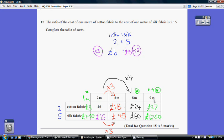Now 9 meters is a bit trickier. So what I would suggest you do is go back and work out what 1 meter is. So halving the 2 meters gives us £3 and £7.50. And that then makes it easy to work out the 9 meters because you just do 9 lots of each of these. Also, if you've made the decision to go back and work out what 1 meter is, then to work out 6 meters, you just times each of these by 6. You just times each of these by 8. So lots of times, people find it easiest just to go back and work out what 1 meter is, and then fill in the table from there going forwards. So lots and lots of different ways of doing this. You've just got to maintain the ratios and the proportions.